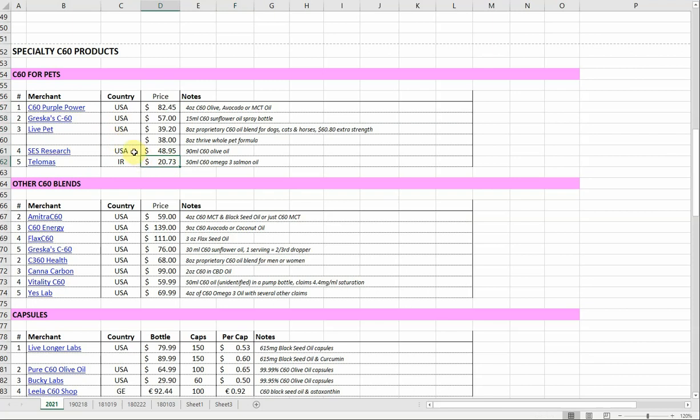So back in the original days, 4 years ago, Live Pet was the only vendor out there making C60 products for pets, and it's a specific pet product with a specific proprietary blend of oil. It's not just, let's take our olive oil and rebrand it as a pet product, the same oil but a different label. And there are a couple of these guys that are doing that. It's their same product for humans with a different label. So there's no difference. It's not specific to pets. It's just a different label on the bottle.